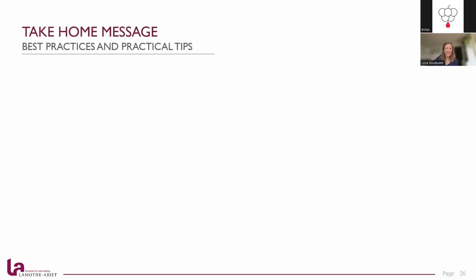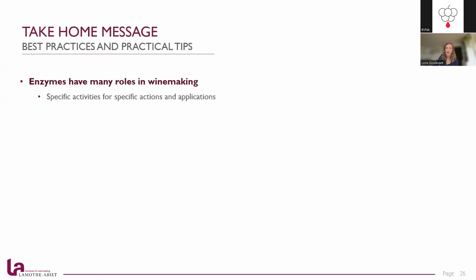So last but not least, I would suggest using enzymes as early as possible in winemaking for clarification, but also you really need to find the enzymatic activity you really need, because they have such different types of activities for specific actions and applications. So I would definitely select highly purified enzymes and follow the vendor's description and really look at the enzyme activity.